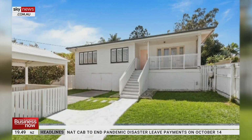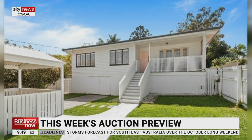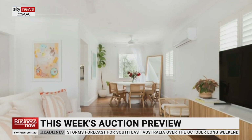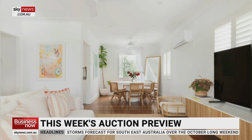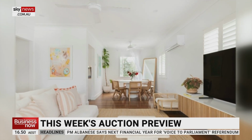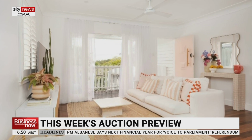And our top listing this week, it's a 3-bedder in the northern Brisbane suburb of Geebung. This house at 12 Berthot Street sits on about 450 square metres and has an elevated position which gets a cool breeze and has some views of the Brisbane CBD.